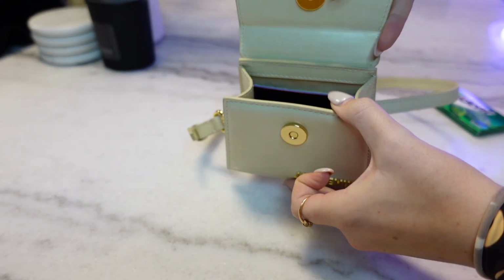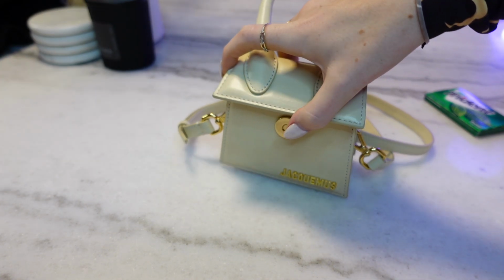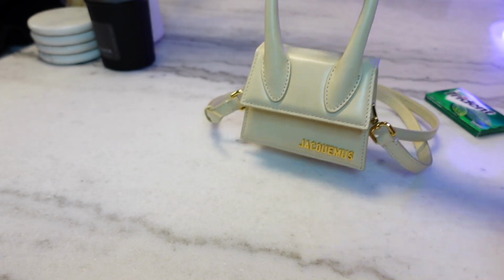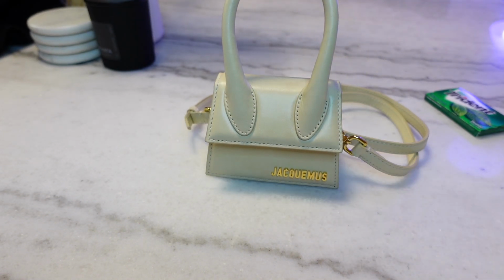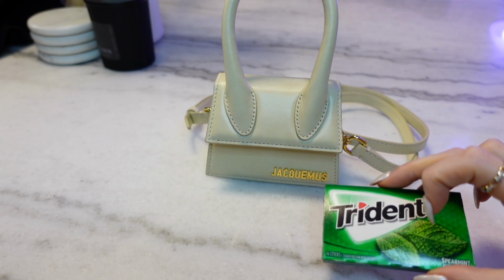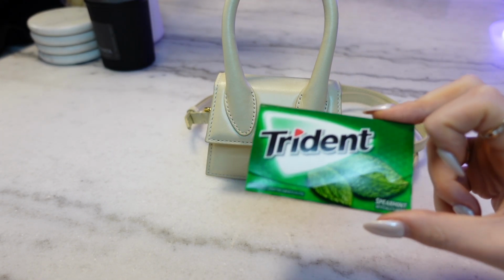I mean, it does fit your essentials and only your essentials. I think maybe if you had a mini fragrance or a baby fragrance or something, you could fit that in there too. I would have liked to have been able to fit my gum in there. I know for a fact I'm not going to be able to fit my pepper spray.